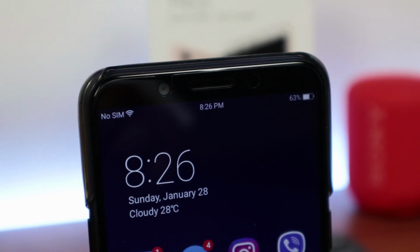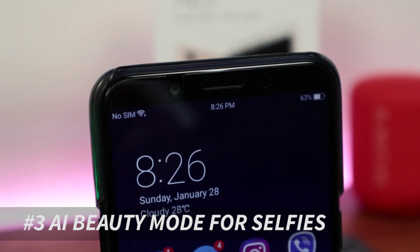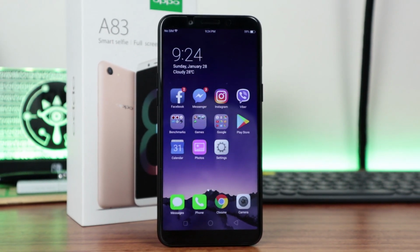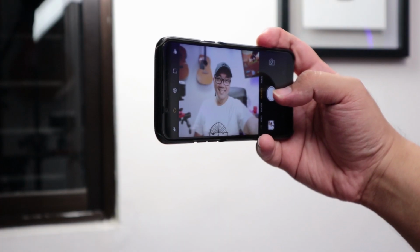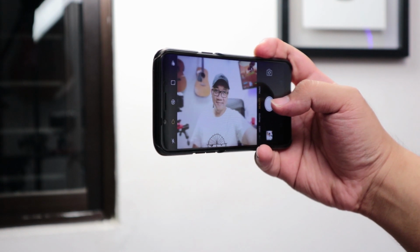OPPO has rightly cemented their claim on being the selfie expert with their F series of smartphones. But this new A series device is no slouch either. You have an 8-megapixel camera at an f-stop of 2.2 that has been equipped with OPPO's AI selfie features that automatically adjust the level of beautification just enough so that you don't look like a porcelain doll or a mannequin. The bokeh effect using the front camera also does a good job and doesn't awkwardly cut you out of the background by feathering out your silhouette nicely.